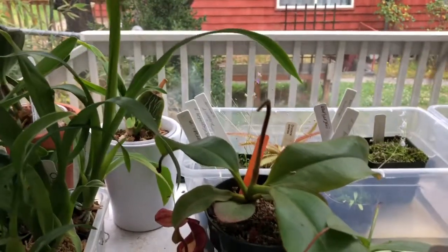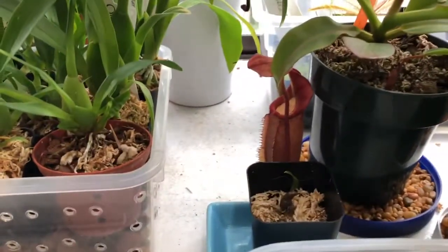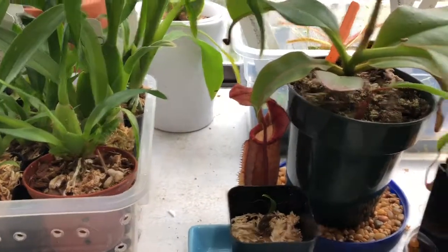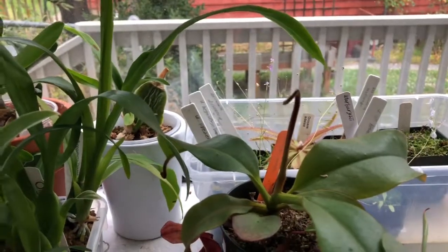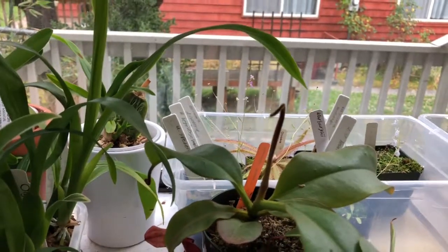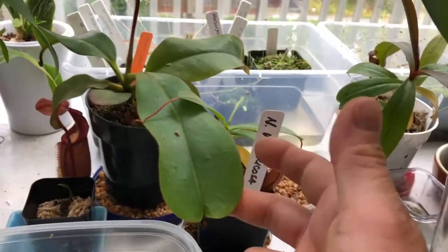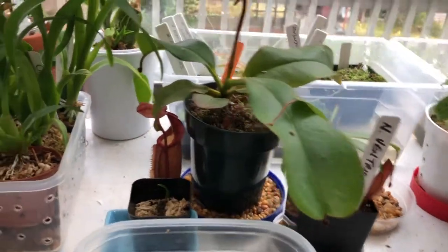Here's my Nepenthes Whisper. It's some sort of a cross which includes Veitchii. This picture is from last year and it's still looking really good. And this one, I'm not really sure what this is. I thought it was a leaf, but it doesn't look like a leaf. I don't know, it's a very slow grower. This big leaf right here was all the new growth I got since last year. It's a really slow grower.